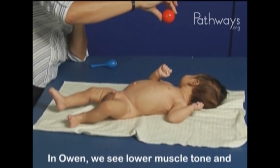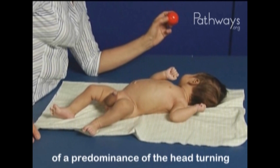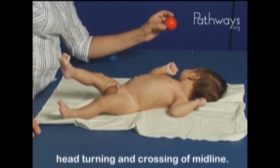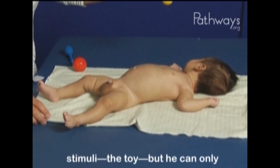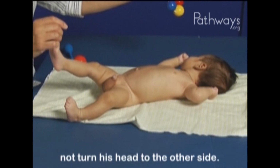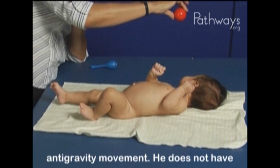In Owen, we see lower muscle tone and more asymmetrical movement. In his head movements, we see more of a predominance of the head turning to the right and less spontaneous head turning and crossing of midline. He is able to latch on to the visual stimuli, the toy, but he can only track as far as the midline and does not turn his head to the other side. We also see much less lower extremity anti-gravity movement.